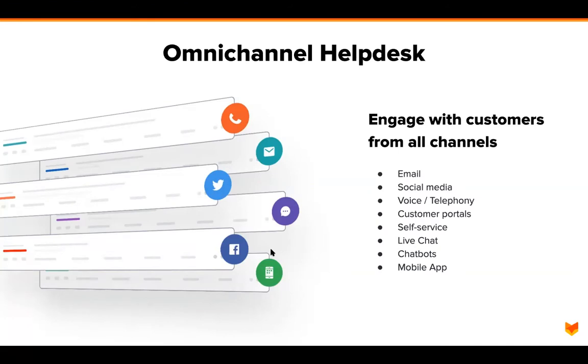Somebody posts something on Facebook or tweets something at you. You can turn those into tickets as well. Yes, you can take in calls. You can either enter them manually or we have some integrations with voice systems that work very well. But we really like emphasizing the fact that you can build out customer portals with HappyFox.